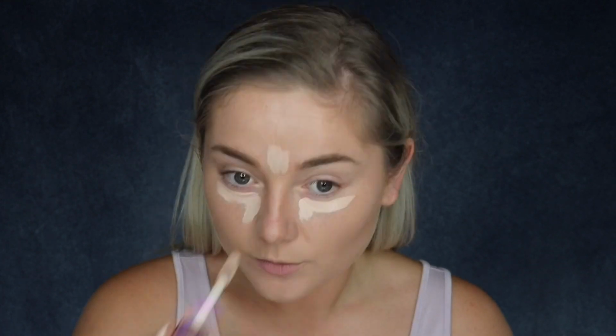Okay, now we're gonna go in with some Tarte Shape Tape Concealer. And this is in the shade Light. I'm going to take my Morphe blending brush and just blend that out. Now I like to start by setting up my concealer just how you guys just saw it, and then blend it out in the shape of a triangle, because you don't want to take a ton of concealer and then not have anywhere to blend it.